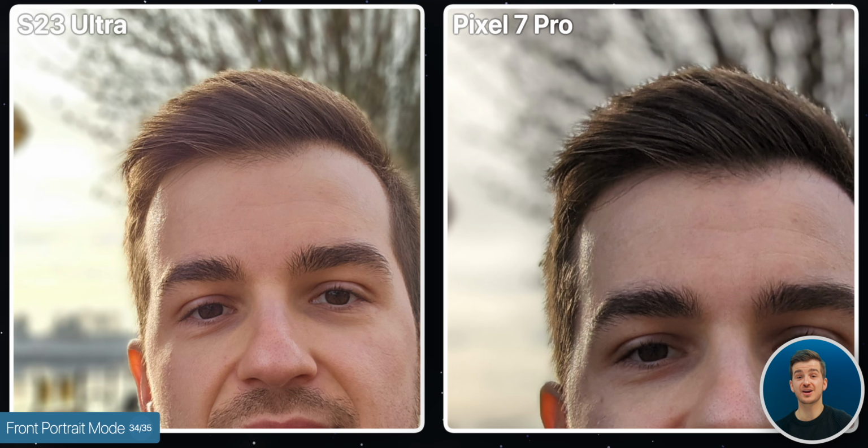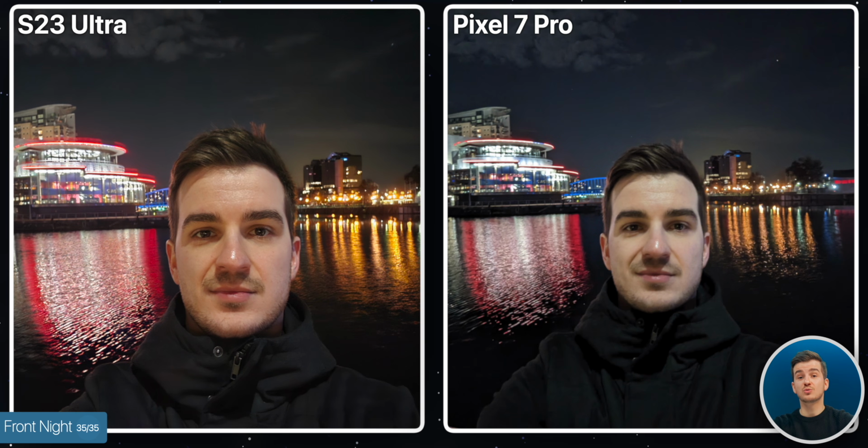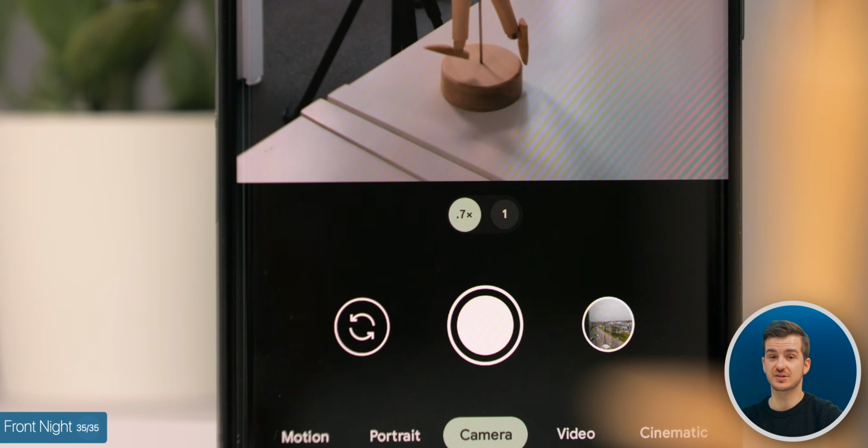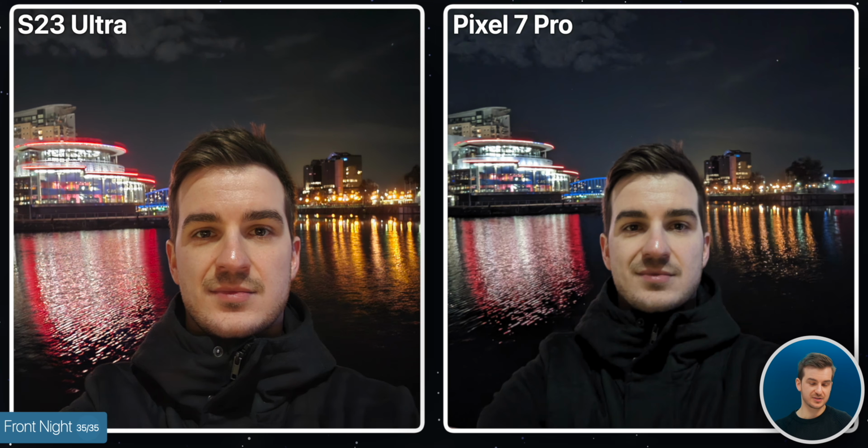The edge separation on my hair is just perfect on the S23 compared to the Pixel. We also have that wider angle. The colors are better, and the image is way sharper in general. If you take a look at my hair, my face, as well as my coat. Moving on to the front-facing camera using night mode, I've actually used the zoomed out view on both of these, and the Pixel was indeed wider here. So you can get more into the shot on the Pixel if you simply use the 0.7x view on the front camera. In terms of the quality, Samsung is indeed better.